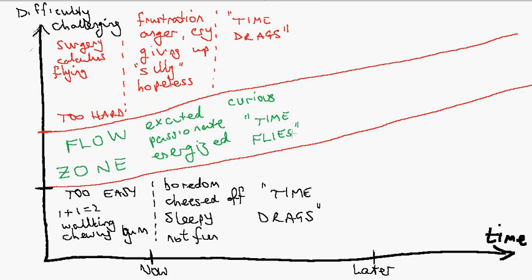Now we started off by asking the question, how can our emotions impact our learning? Well, the very interesting and useful outcome of this research that the positive psychologists have done is this. Notice that this line that goes up here, the channel of the flow zone, is not horizontal. It's actually going uphill. It's going up in what I call the learning curve.